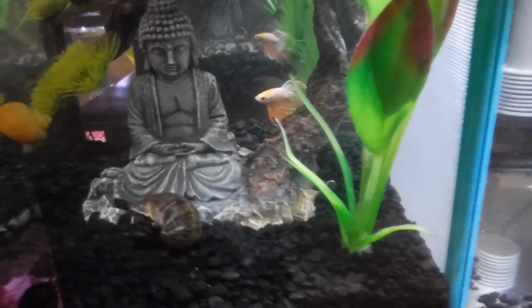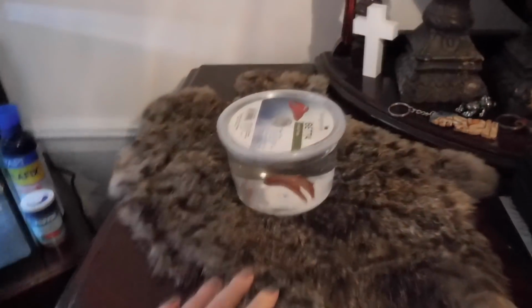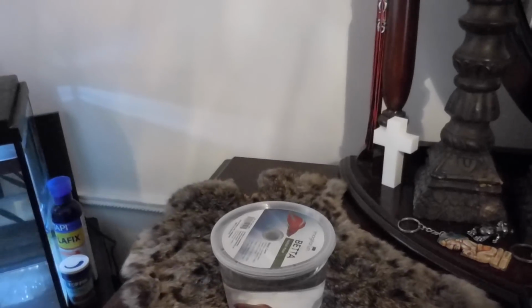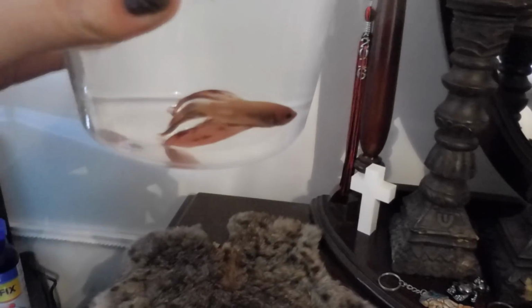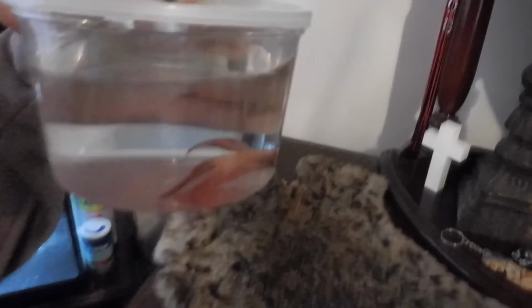Maybe I can just give him a second to get woken up, and I'll go ahead and show you my other new betta, Damon. So here's Damon. He's going to go right here because, as you know, unfortunately, my rescue betta died, and it was terrible and horrible, and I'm really sad. So he is going to go right here, and here he is. I hope you guys can tell his Dalmatian spots.